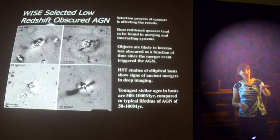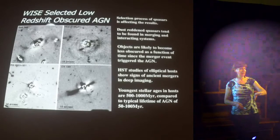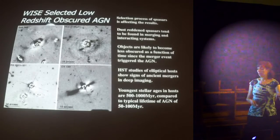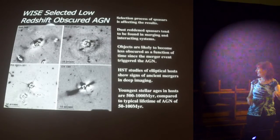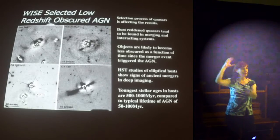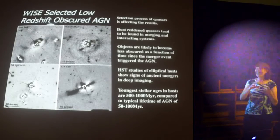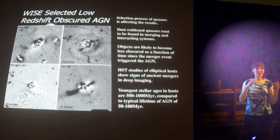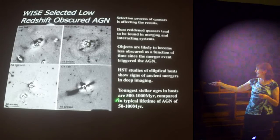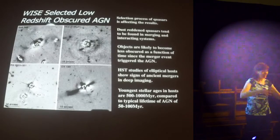So if you look hard and long enough, you can actually see evidence of old mergers in these old elliptical galaxies. So that might explain some of the supermassive black holes that we often see in elliptical galaxies. But there's a problem. If two galaxies merged, there should be star formation. But you look at the youngest stars in the galaxy, and they tend to be on the order of 500 to 1,000 million years old, whereas the activity of an AGN, we think, is on the order of 50 to 100 million years. So there's this time difference that doesn't match.